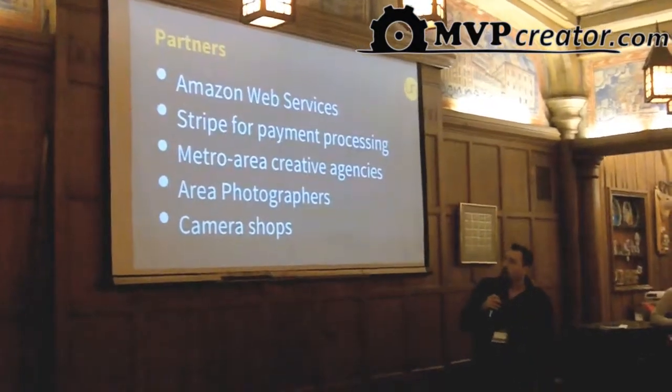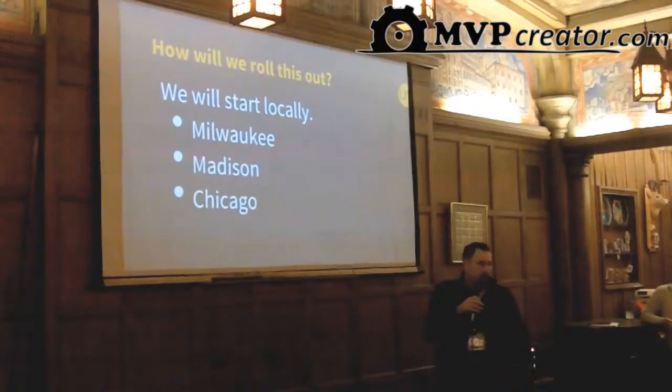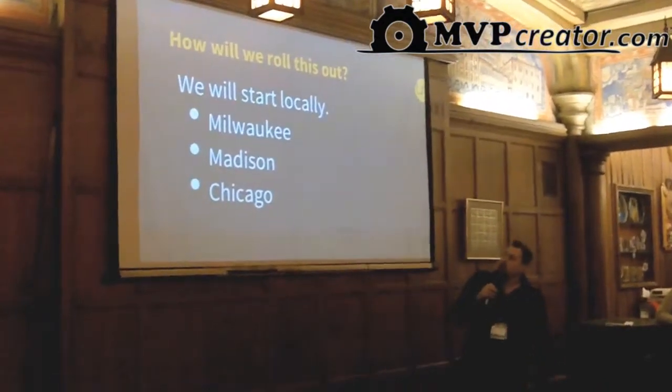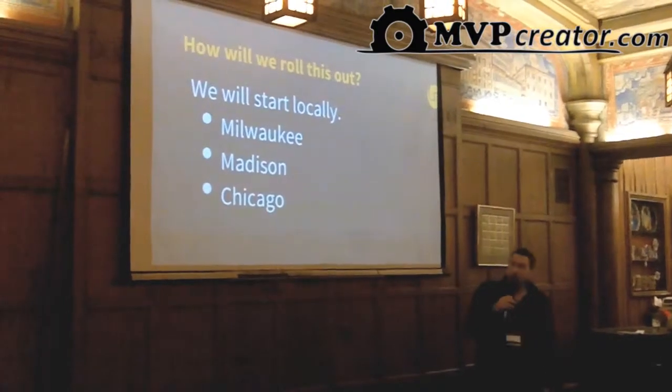And how are we planning on rolling this out? We'd like to work local first. We'd like to work in the Milwaukee area, Madison and Chicago. We'll reach out to some agencies. Apparently they don't work on the weekends. And we'll actually try to get them to invest and we'll get some photographers along with that.